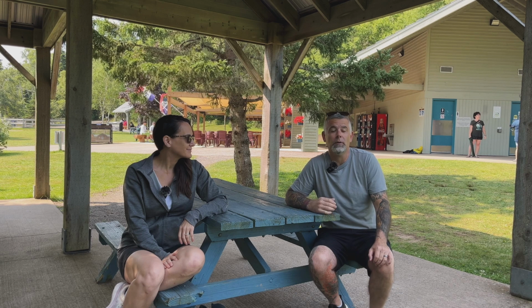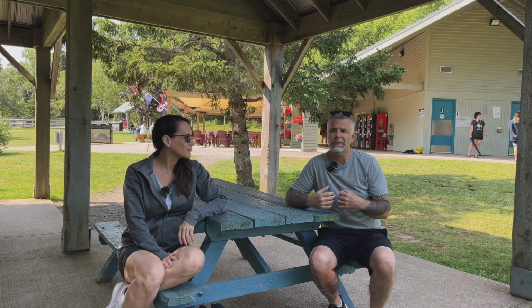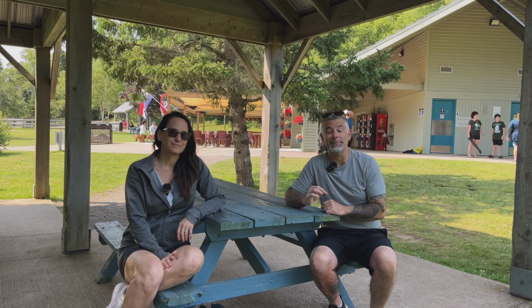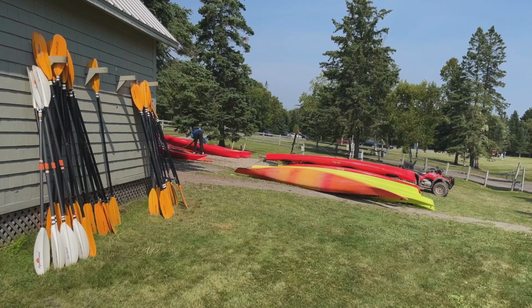The Hopewell Rocks are full of points of interest and activities that you can do. One of them is you can sign up for guided tours, so you can learn all about the ecology and the geology from the area, as well as the history through interpretive guides. You can also sign up for some kayaking tours during high tide. Now that would be awesome.